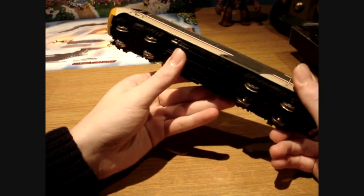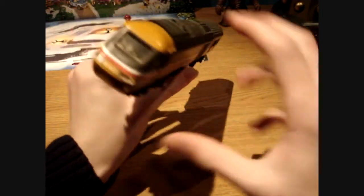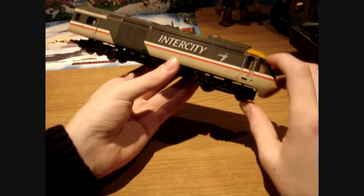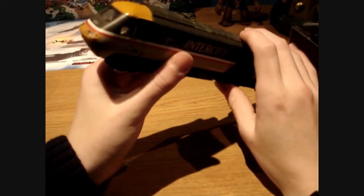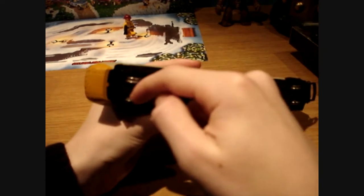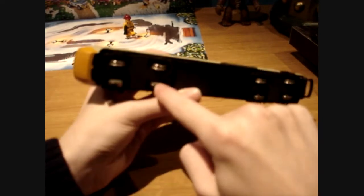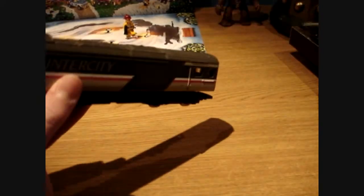Being an Intercity 125, this is one of the most bog standard trains you can get, because it hasn't got that much detail on, and there's not much really that you could add to make it any better, apart from obviously lights, which this has. It's probably like a very small Christmas light that just runs off the pickups on the wheels. Obviously, these two once were motor bogies, because they have actually got the little cogs on the inside of the wheels. So obviously this was once powered, and Hornby made this very cheaply.